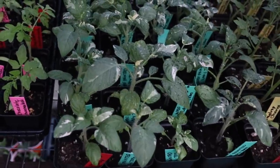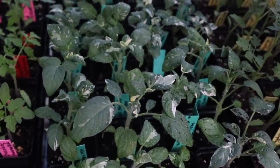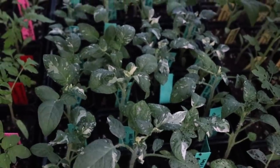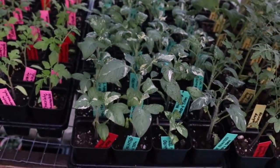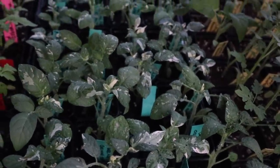So I'm wondering if you guys are getting just completely sick of me showing you this variegated tomato plant, because I'm so obsessed with it. I actually moved it down a level just so I could see it more. I think it is so pretty.